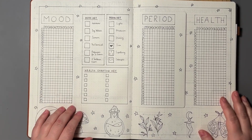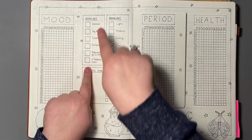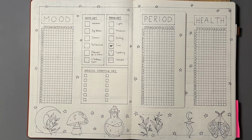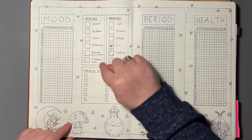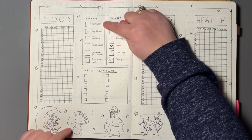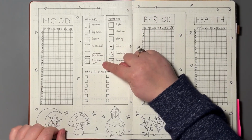So Holly, again, she has a mood tracker and she has her mood key. Holly's mood key is a little bit different. Holly is a big horror movie fan, so I texted her and asked her for a totally abstract list of movies, ranging from movies that she would happily watch every day on repeat indefinitely to a movie that she wishes that she could scrub from existence.